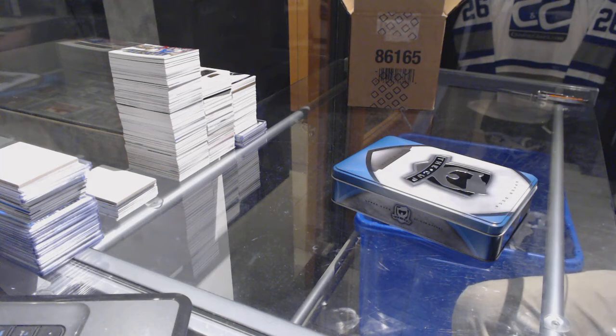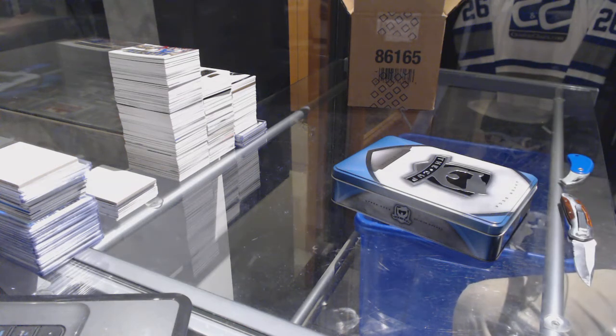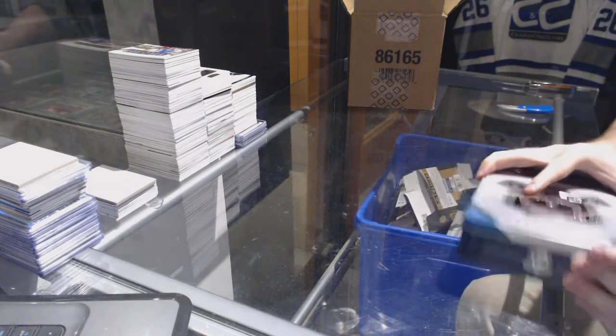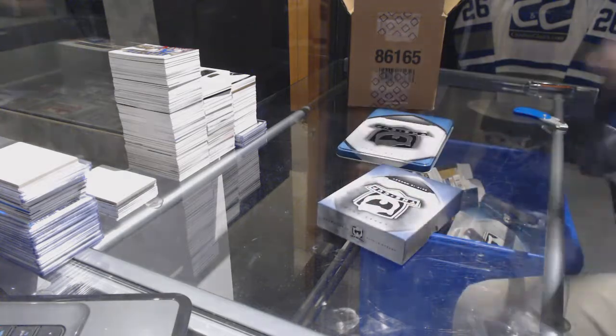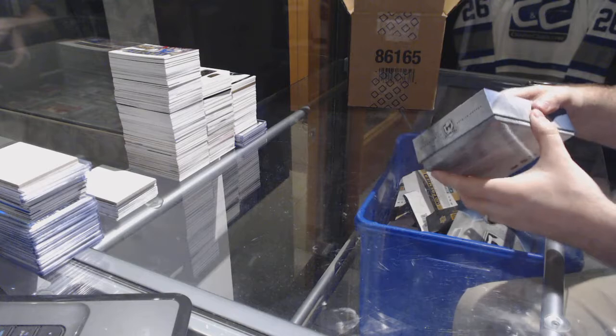My garbage is still a Bobby Orr. Anyone else? Crosby shield, I don't know. Does Crosby even have a shield in this? Like, I presume he's got a base shield. Does he have a regular shield? Or, sorry, not a regular shield, an auto shield? I don't think so.